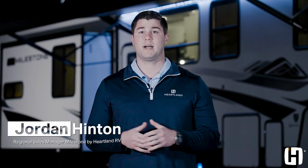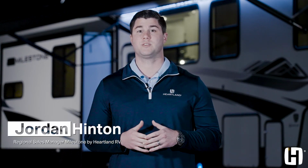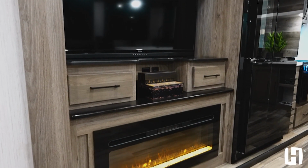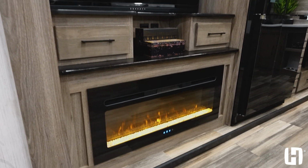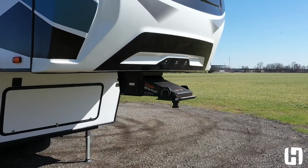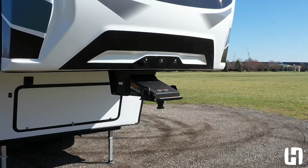So the cool thing about Milestone is all of the great features that you see on Milestone are all standard. There's no options, there's gonna be no upsells. What you see is what you get. And at this point with Milestone, you get a ton of really good features. Whether you're getting the Rota Flex hitch on the front, it's gonna give you a smoother towing experience.